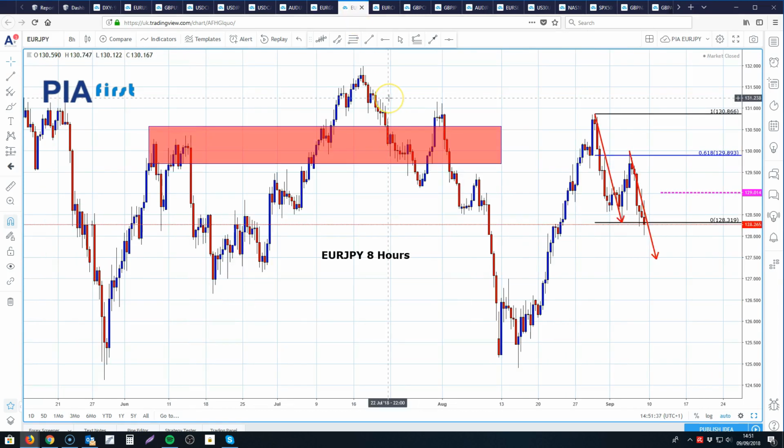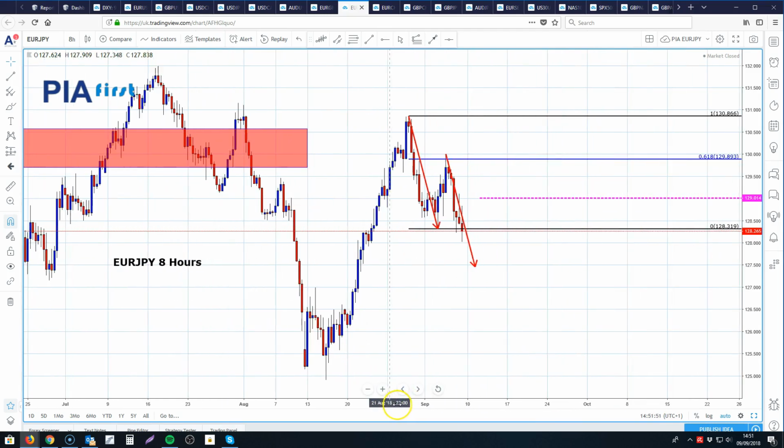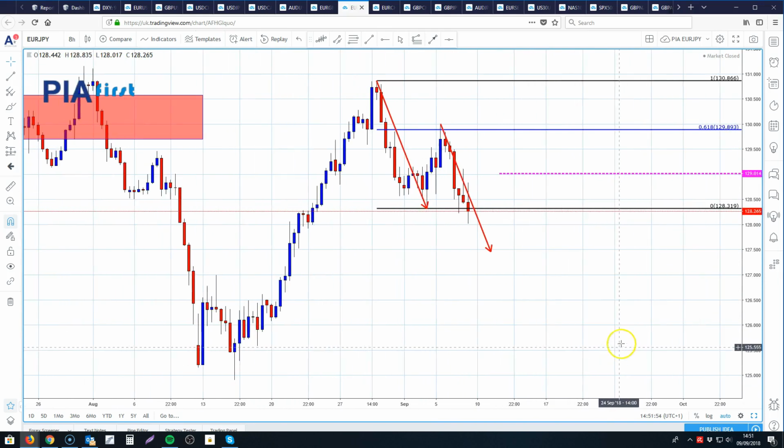Now euro yen, like we said, the bias is to the downside for us. Impulse move to the upside, and then this choppy corrective move lower. Let's just expand that chart a little bit. We've got bespoke resistance at 129 the figure. We've seen sort of spikes in both directions at the latter end of last week, so there is scope for some upside correction. Remember, this is a corrective formation, so we can expect it to be mixed and volatile.